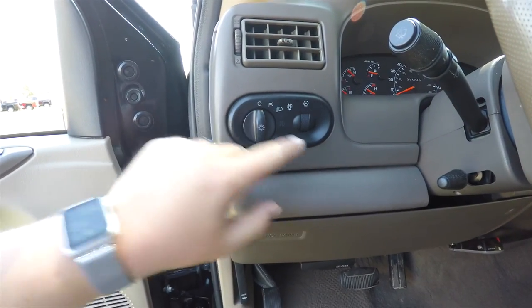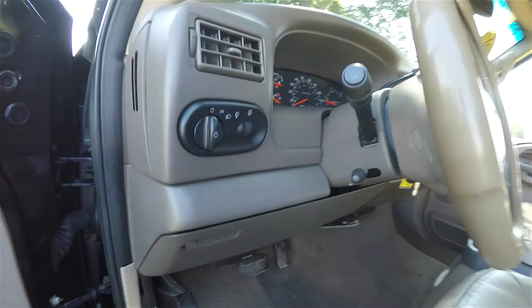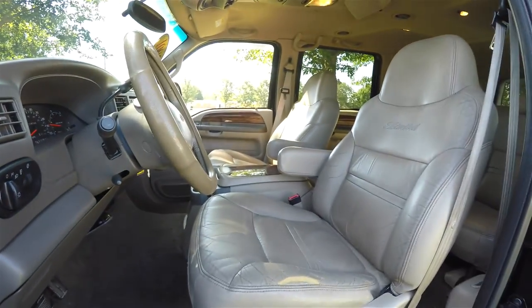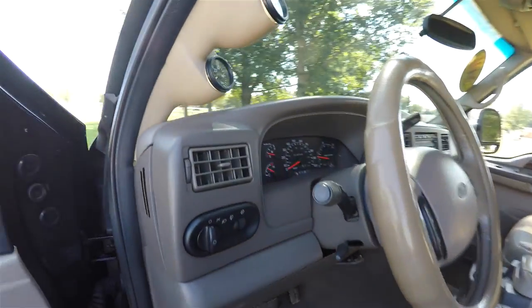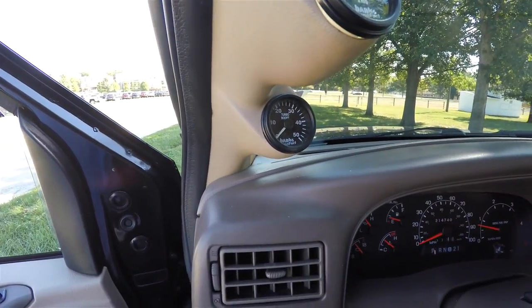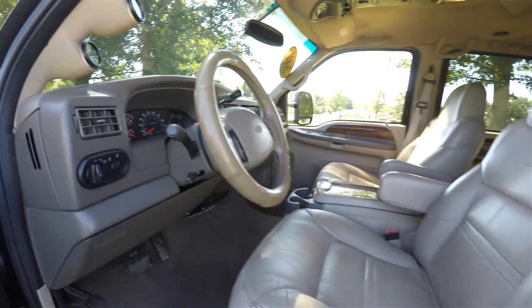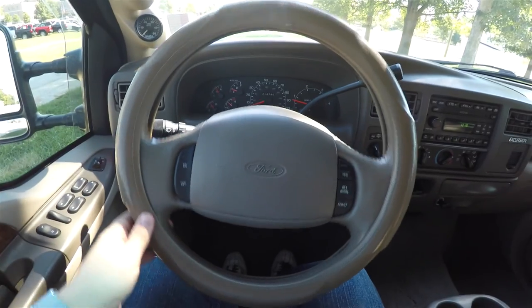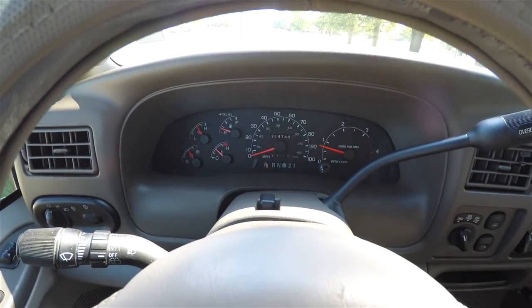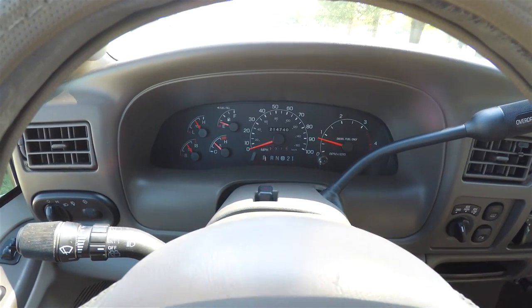Headlamp control with fog lamp control. You got your panel dim, leather wrap, tilt steering wheel. Also got aftermarket gauges for exhaust temperature and turbo boost. And pan through the interior, just a little more details. You have cruise control. This vehicle currently has 214,740 miles on it.